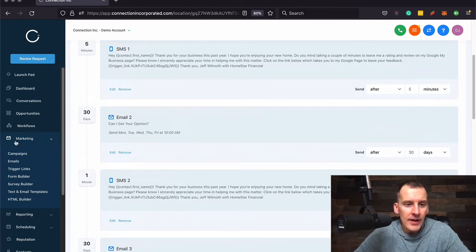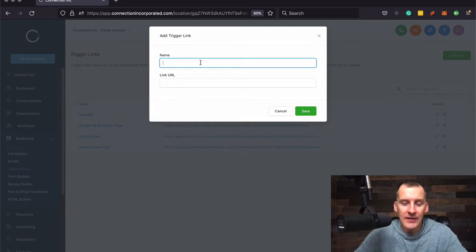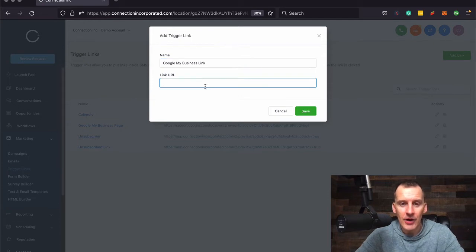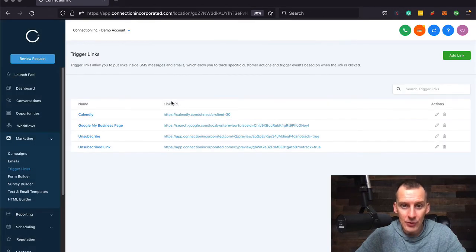Okay, so over here on the left-hand side, we're going to pull down this marketing menu again, and then underneath here you're going to see trigger links underneath campaigns, emails, and then trigger links. You're going to click on trigger links and you can see they're in here. Now your Google My Business one won't be here when we're setting up your campaign for the first time, so you're going to click on add link up here in the top right hand corner, and then you are going to name this Google My Business link. Then under the link URL, you're going to paste that long URL that you got from Google that has all that metadata in it, and then click on save.